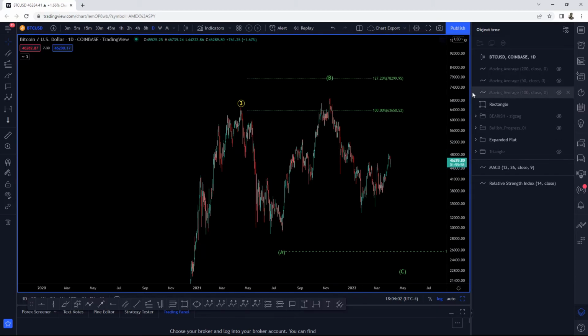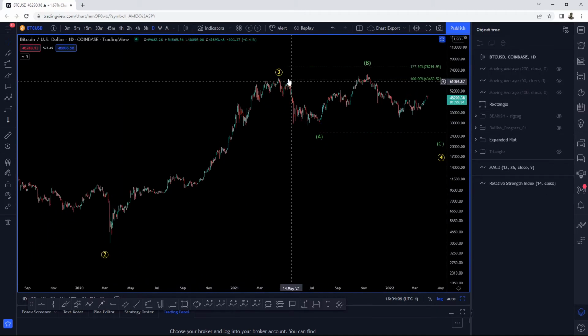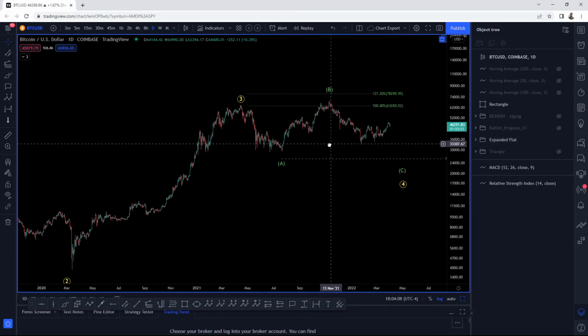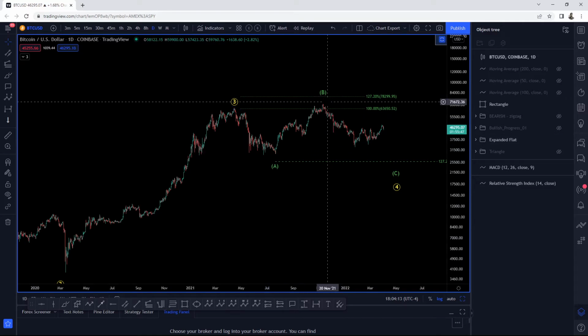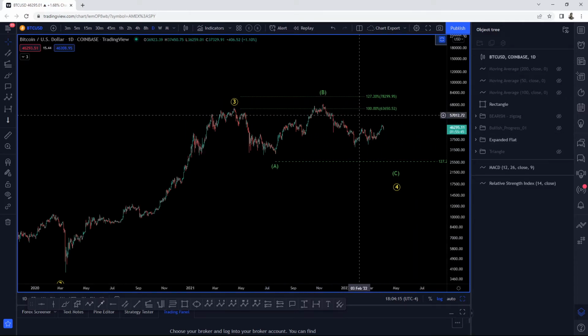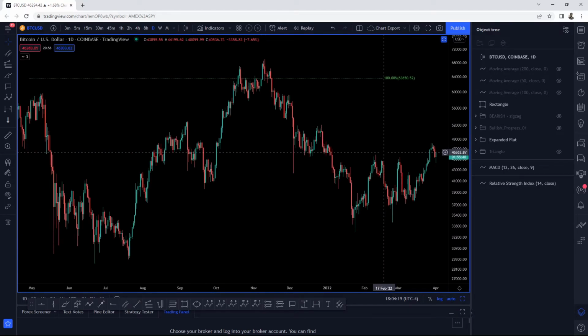Look, there are clear structures here, right? This is clear: 1, 2, 3, 4, 5. This is A, B, and C potentially, right? Or maybe a bit of confusion here, but this is clearly 3 waves. So this is what I'm talking about. This here is a bit of a confusion, a mixed bag and a mess.